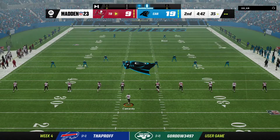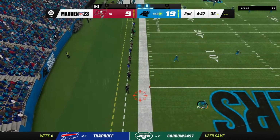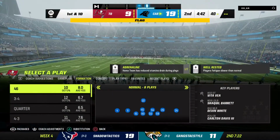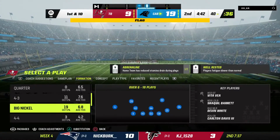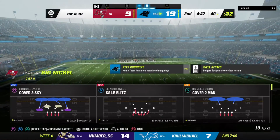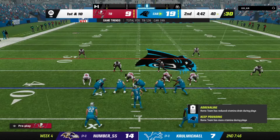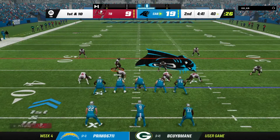So the lead is back down to 10 as things get a little more interesting, and the kick is away. And a mistake, a surprising mistake there in the kicking game as he sends that one out of bounds. Good starting position for the Panthers as they come up 1st and 10 at the 40.